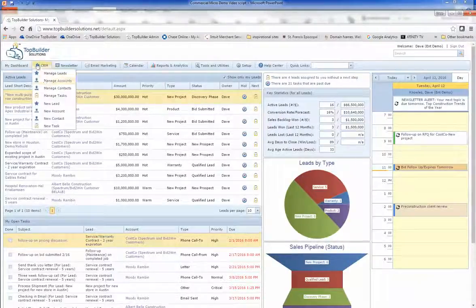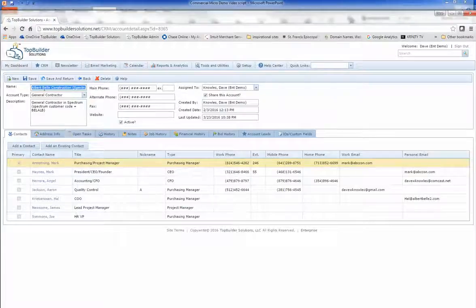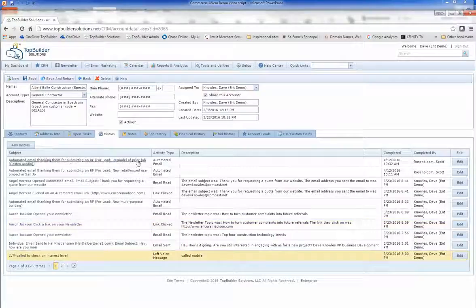Okay? In the CRM system, you can go in and see your accounts. You can drill down into the accounts. We have all the contacts for an account. Let's say this is a general contractor that you work with, or it could be a subcontractor, it could be a customer. You can mark the primary contact, their role or their title within the company, the address information, open tasks for that account, any history, things from as detailed as they clicked on a link on one of your newsletters to you left them a voicemail, all in one spot.